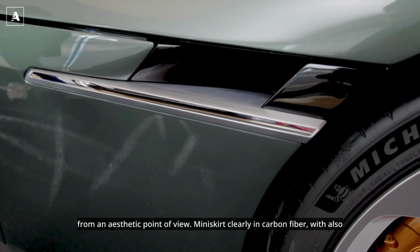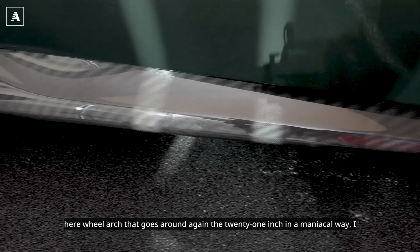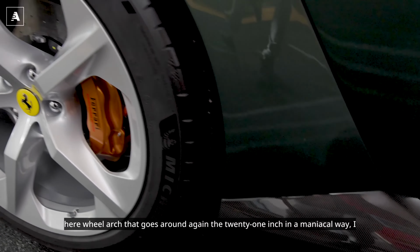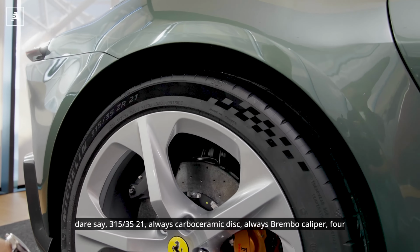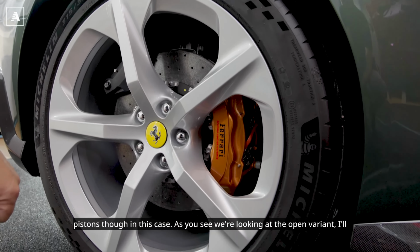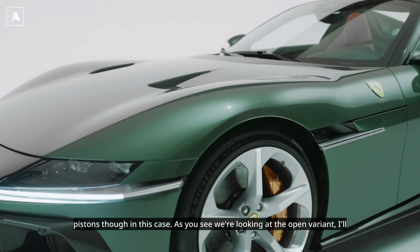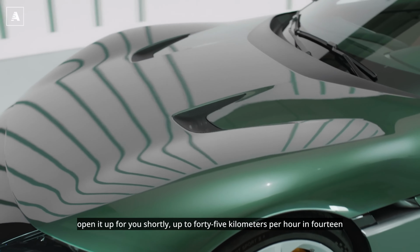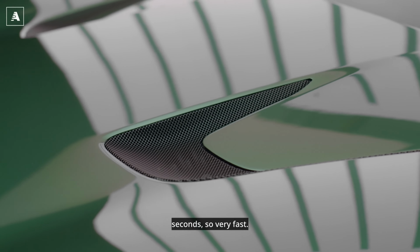Mini skirt clearly in carbon fiber, with also here a wheel arch that goes around the 21-inch in a maniacal way, I dare say. 315, 35, 21. Always carboceramic disc, always Brembo caliper, 4 pistons though in this case. As you see, we're looking at the open variant. I'll open it up for you shortly. Up to 45 kilometers per hour in 14 seconds, so very fast.